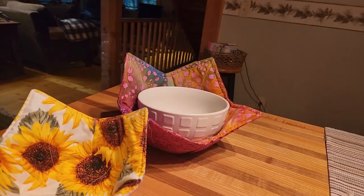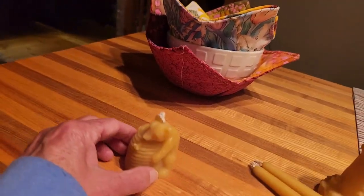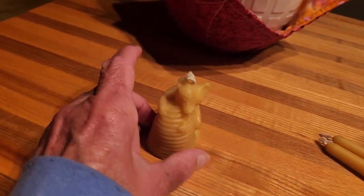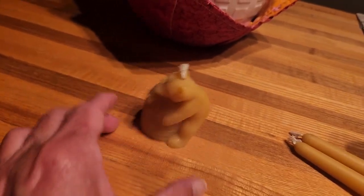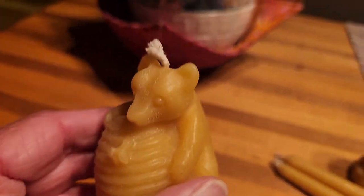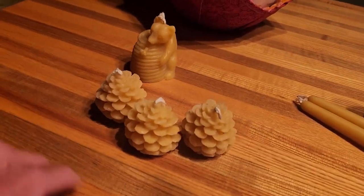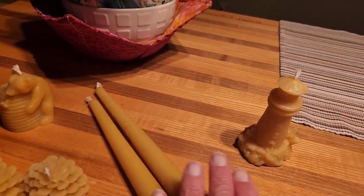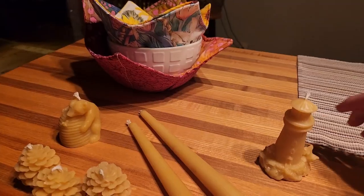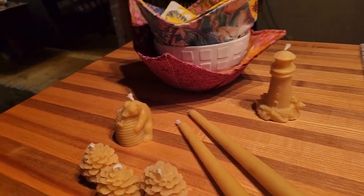She also has and carries a line of candles. Beeswax. Look, it's a little bear, and he's on the beehive. Do you suppose it's Pooh? He's cute. Pine cones, beeswax. Of course, your tapers, beeswax, and they smell delicious. And you have a lighthouse. There are many more. These are just the pieces I brought home.